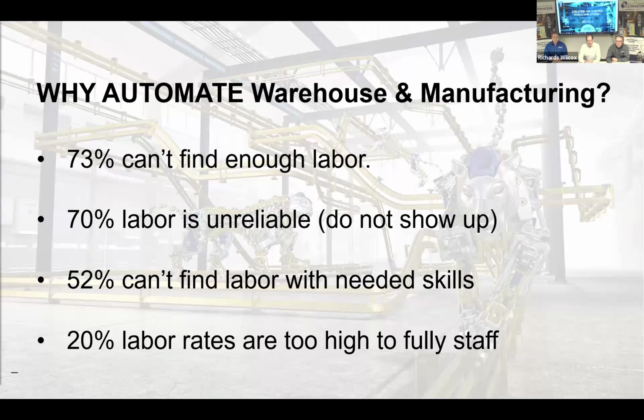Next slide. So why automate? A recent survey showed that in warehouse and manufacturing, people are automating their factories. 73% say they are seeking automation because they can't find enough labor, something I'm sure every one of you and we have experienced. 70% say that the labor they can find is unreliable. In other words, they don't show up consistently to work. 52% of respondents said they can't find the labor that they need with sufficient skills to run a factory or a distribution center. And then 20% of respondents just said labor rates are too high to fully staff their facilities. So automation addresses the labor side of the demand.